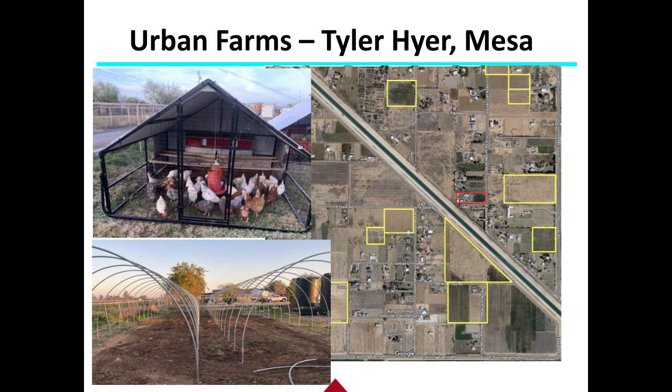It's good to know, especially for local farming. It's good to know that these programs are out here and that you can take advantage of them, even if you have just a couple hundred square feet.